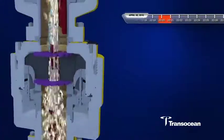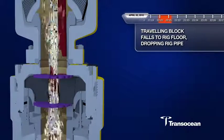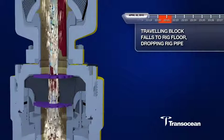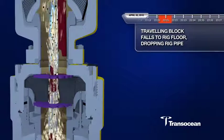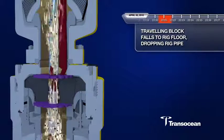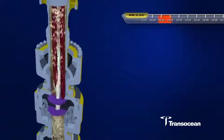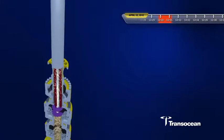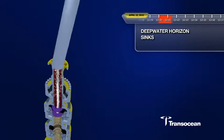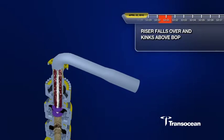The drill line was weakened, and the traveling block, best described as an arrangement of pulleys through which the drill pipe is raised and lowered, fell down through the derrick and onto the rig floor. Subsequently, the drill pipe dropped and came to rest on top of the upper annular BOP. Roughly 36 hours later, the Deepwater Horizon sank into the Gulf of Mexico, bending the riser on its way to the sea floor and kinking it just above the BOP.